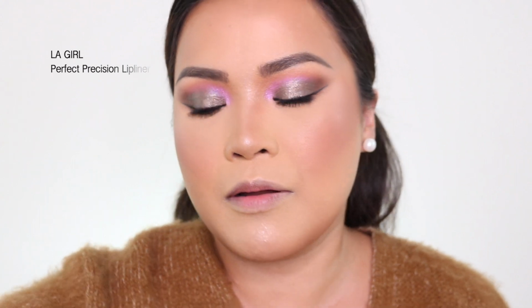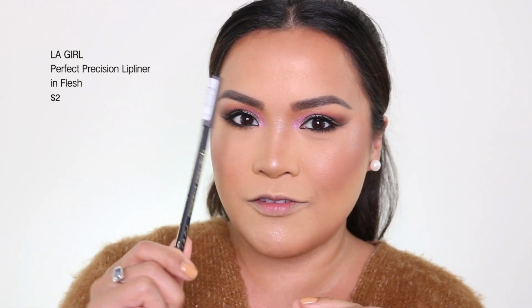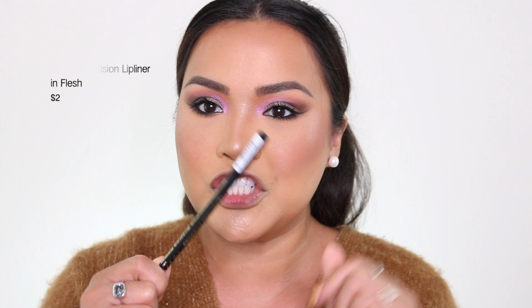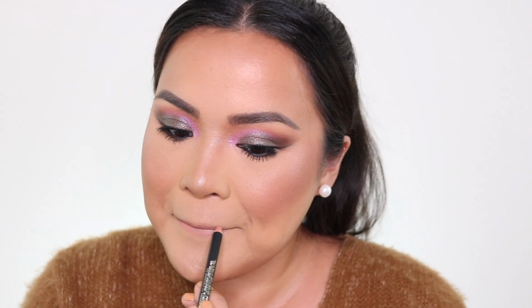Wow. For my lip liner, I'm going to use my favorite inexpensive lip liner, which is the LA Girl Perfect Precision Lip Liner. This one is in Flesh. It's nude. Okay, so this is the lip liner.